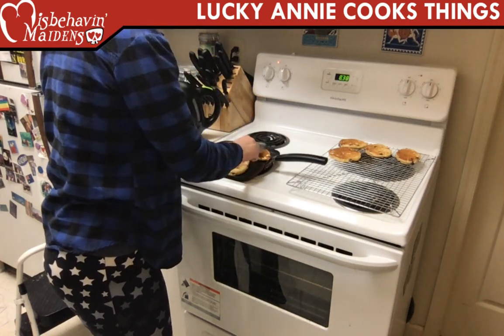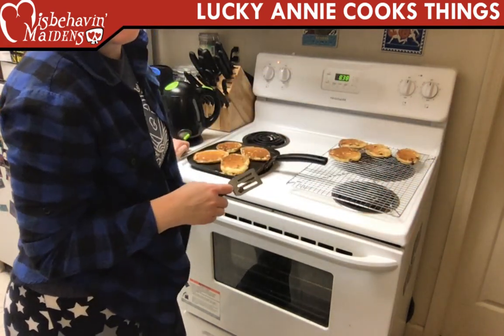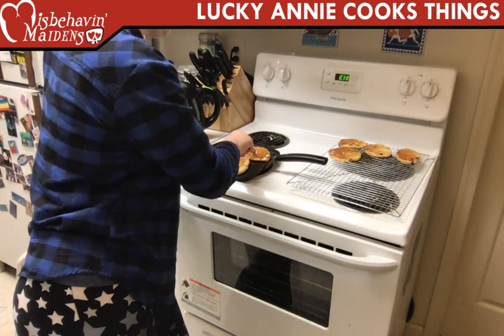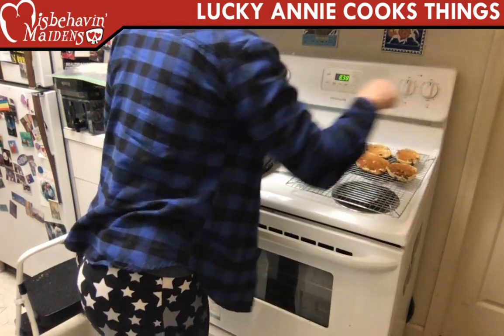What I really want someday is to have a place with one of those extended ranges where it has the big griddle in the middle of all the 4 burners. Ugh, that would be amazing. And then you can lift it off and clean it, but you don't have a whole stand for it. It's just the griddle itself.